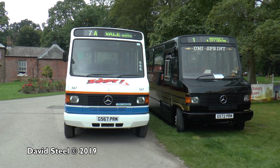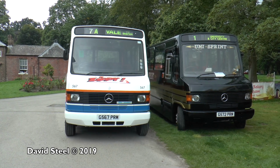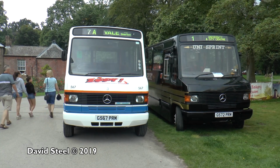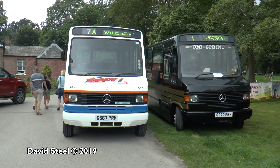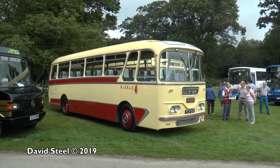Here it is with sister vehicle 567, recently repainted into Stagecoach Zippy livery following the transfer in ownership from the Glasgow Vintage Vehicle Trust to the Ribble Group. We start by looking at attending vehicles on static display.